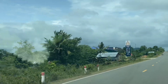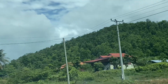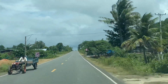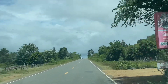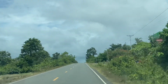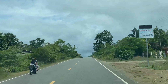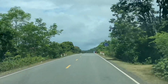It is a nice, quiet and smooth road, and you can see on both sides the beautiful trees, houses, and also mountains. And looking at the top, you can see the sky, the clouds, very white cloud cover and getting dark. From time to time, it's going to rain, but hopefully it will not.